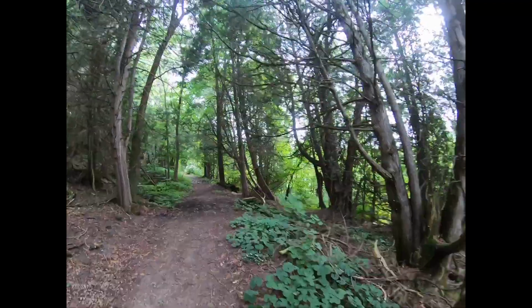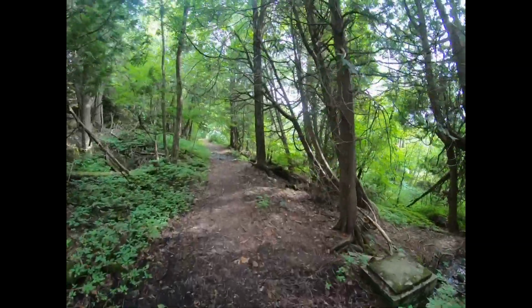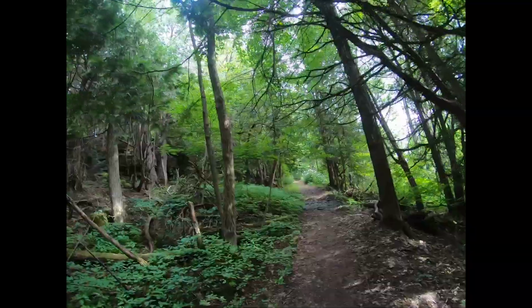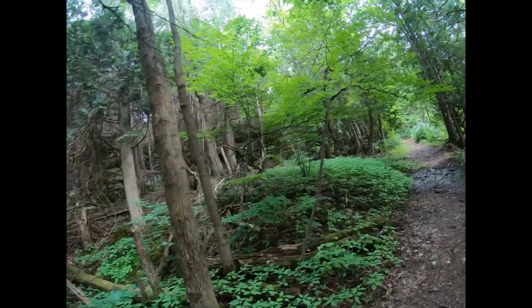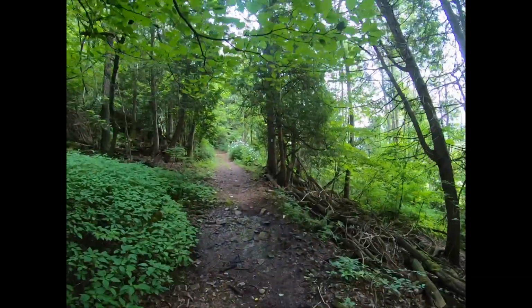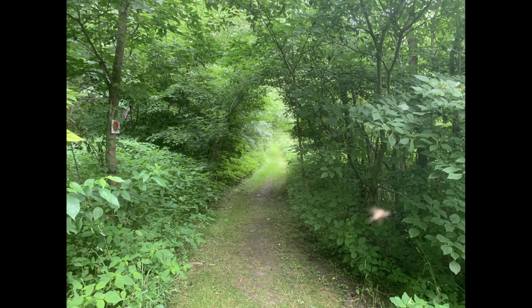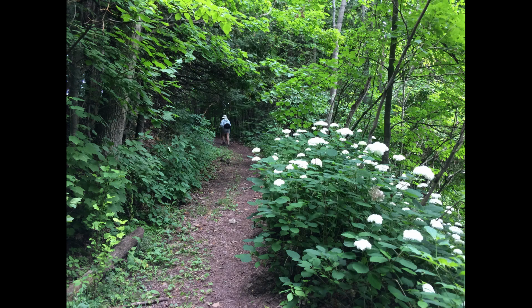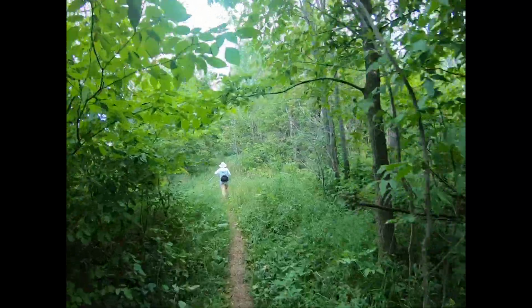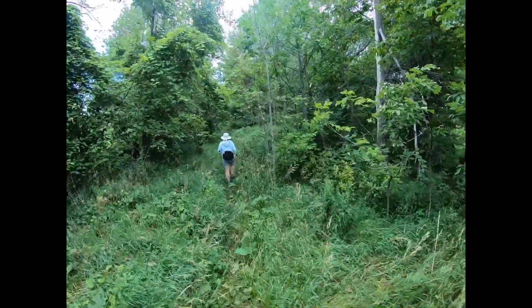Into the darkness. Very dark in here in this section, and we just returned into the woods from the side road. You can see the rock formations over on the left, along this section here, and it's very dark. Very narrow section of trail here, and the grass is a lot higher, so we're going to do a tick check when we get out of this section.